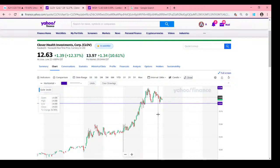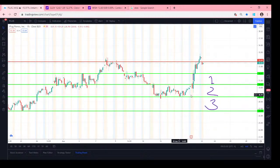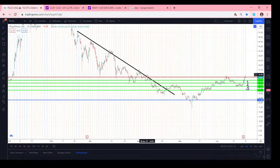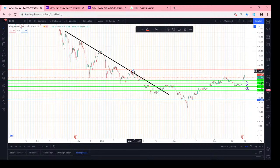As long as the floor is intact, I think this thing is ready. Some other things: Plug had a wonderful earnings report yesterday, and during the earnings it was here, and I was just in my live talking about the channel. You see it went all the way to 33, and this thing can even run more. I'm not saying it will run today, but this thing definitely can run higher, definitely around the 38 area. And why? You see here, 38 was the previous resistance.